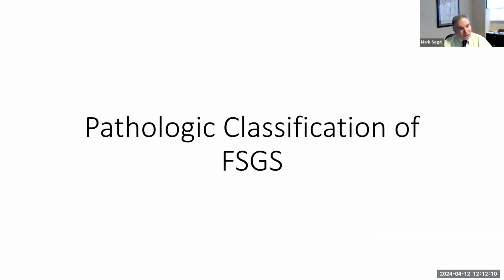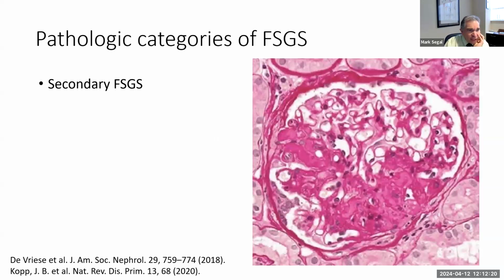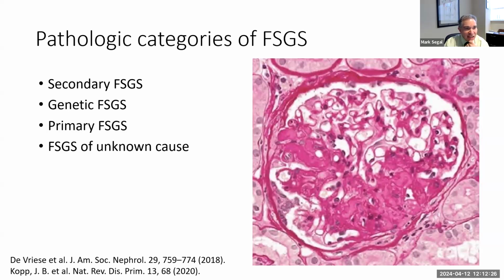So now we're going to switch to the pathologic classification of FSGS, and Dr. Shaw made this distinction last week with Rick Case. Here you can have secondary FSGS, genetic FSGS, primary FSGS, and FSGS of unknown cause. But I said this classification scheme is really messy, since KDIGO defines primary FSGS as idiopathic disease without identifiable cause. However, KDOQI suggests that FSGS due to known genetic variants should also be called primary FSGS because the effect of the variant is primary damage to the podocytes.